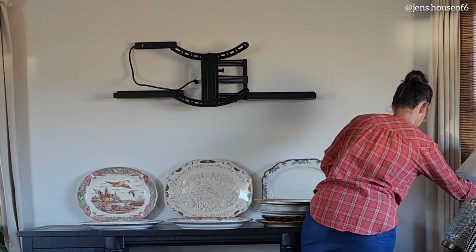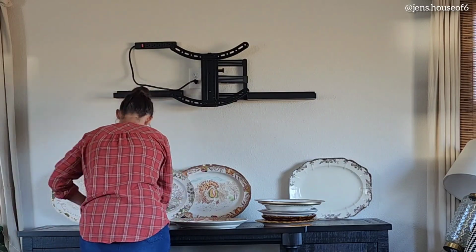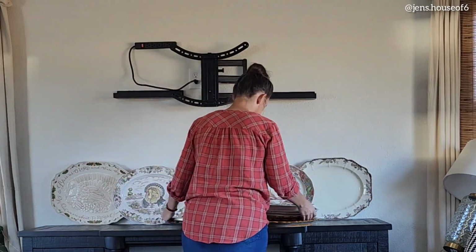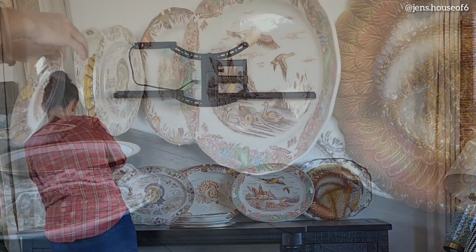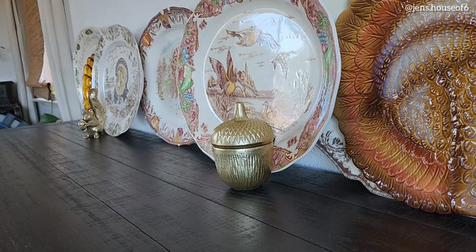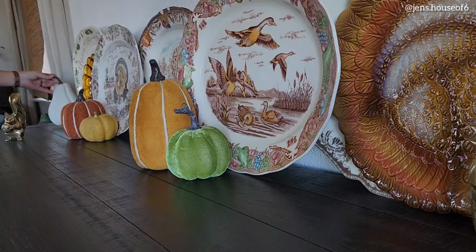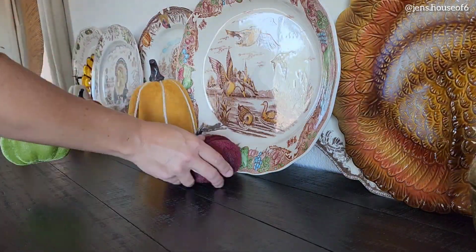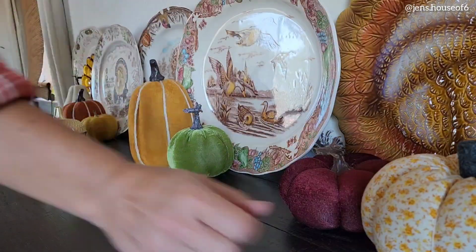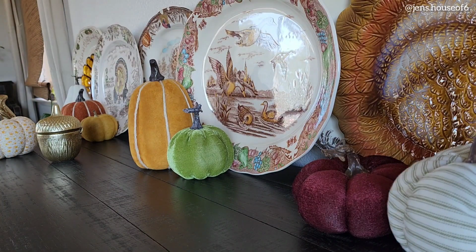As I said earlier, I'm not crazy about time-lapse videos because it just speeds it up and makes it feel like I was rushing through this when I really was not. I took my time, and this is so relaxing and calming to me. I enjoy this so much, and it's just trial and error to get it how you like it, and there's no right way or wrong way to do this.